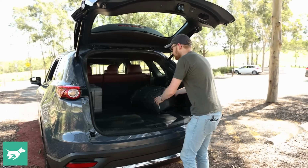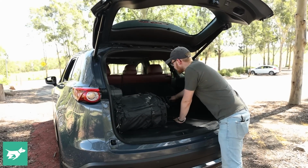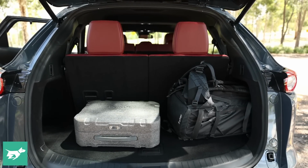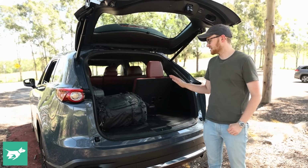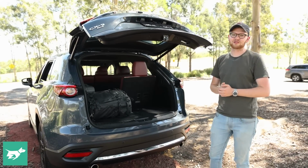Now, if we put the third row seats in place, which is reasonably easy, though it is manual, you reduce boot capacity to 230 litres. But even with them both up, there's enough room for the school bags here in the back, meaning that if you are on school run duty for your kids and their friends, the CX-9 will be a relatively flexible choice. Then the door itself isn't too high.